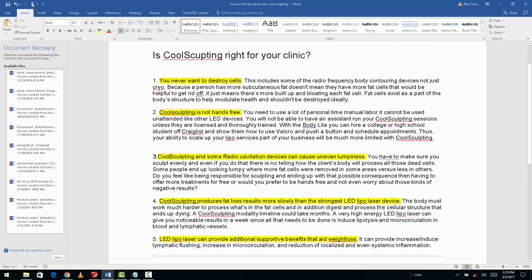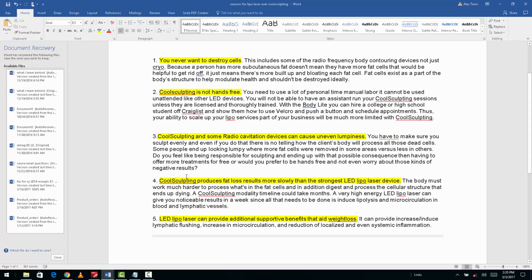Cool. Third point, was there another third point? Anyways, fourth point, CoolSculpting produces fat loss results more slowly than the strongest LED lipo laser device. So in other words, both devices could take off an inch or could take off 2 inches. That's not the point. But the point is efficiency of removing that or reducing the inches, let's just say.